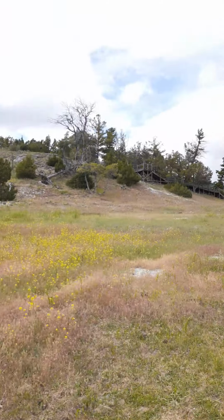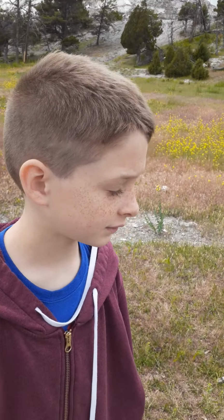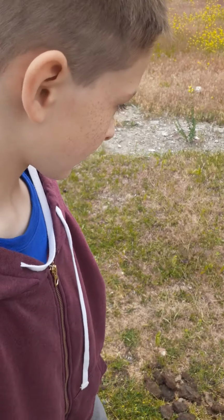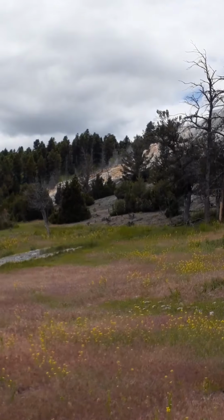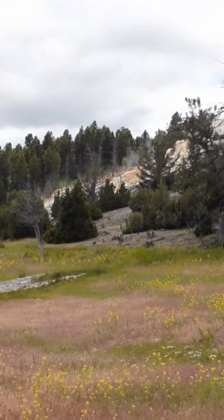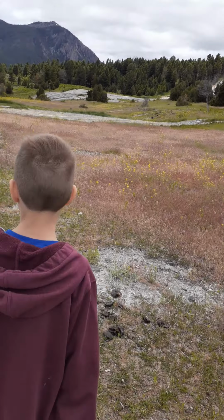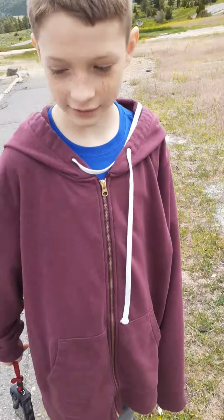So we're checking out the same hot springs up there, but there's another entrance where you can get closer to it, so that's what we're going to go check out. We finally figured out that you can actually go up there and look at it. We're not sure how close we can get, but definitely smell it from here. You can see some areas with steam coming off over there. And down there, there's some water, so we have to be careful on the ground, which is why we're staying on this log.